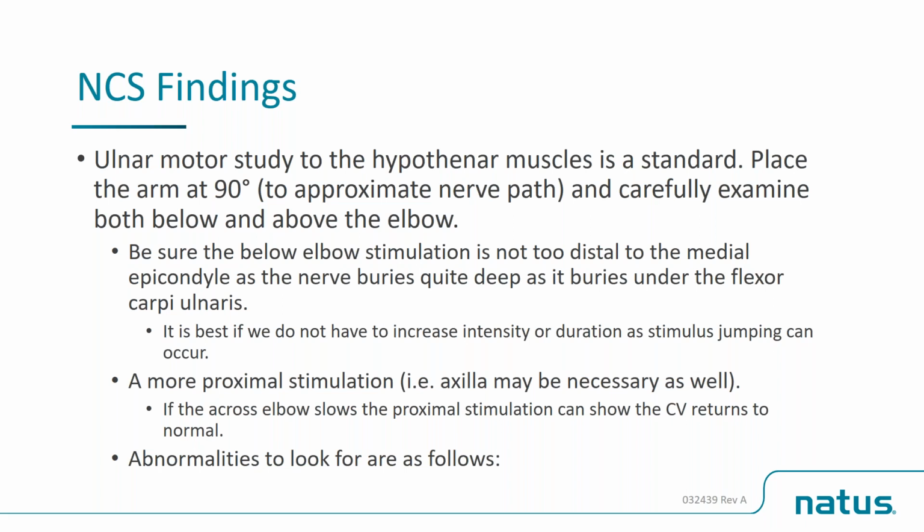And just a couple things. If we get too distal below the elbow, the nerve buries a little bit deeper, and then we find ourselves turning up the stimulus quite a bit more. And it always makes you wonder, did I overstimulate? Did I get some stimulus jumping? So it's nice not to get too far away. I think it makes it a little bit more challenging.